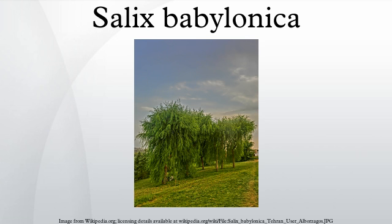From the King James Version: By the rivers of Babylon, there we sat down, yea, we wept, when we remembered Zion. We hanged our harps upon the willows in the midst thereof. From the Revised Standard Version: By the waters of Babylon, there we sat down and wept, when we remembered Zion. On the willows there we hung up our lyres.